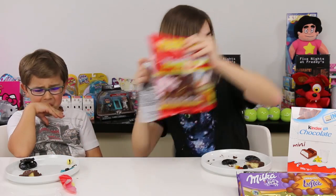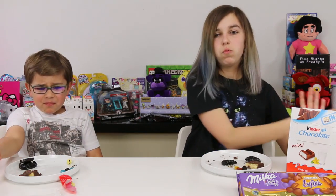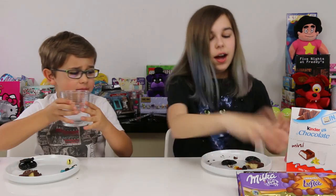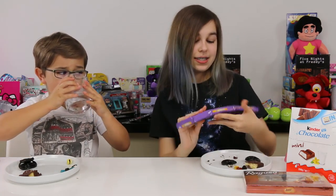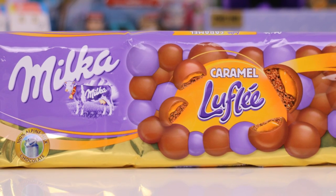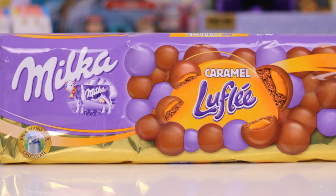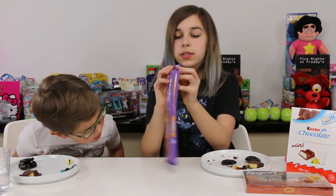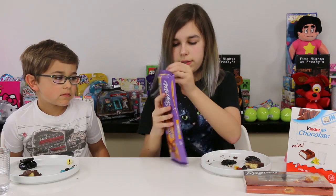Let's get these out of here right now. Oh my gosh. Ew. Let's go on to something good. Hurry. Okay. Next thing, I got really excited when I saw this caramel. Caramel Loufle. It looks like it's got little air bubbles in the bottom, so it'll be super crunchy. But I'm excited. I had something else by the same brand, it's Milka.